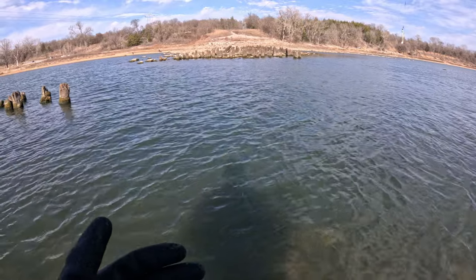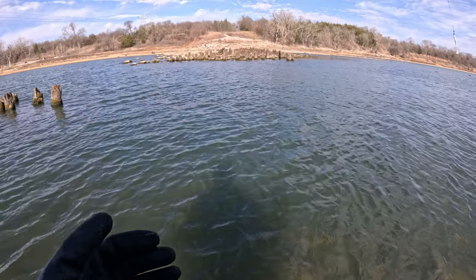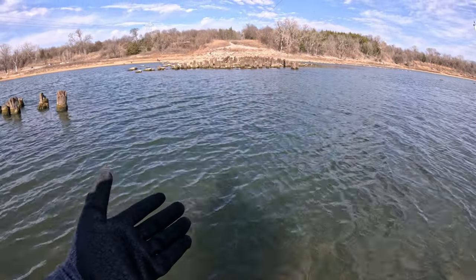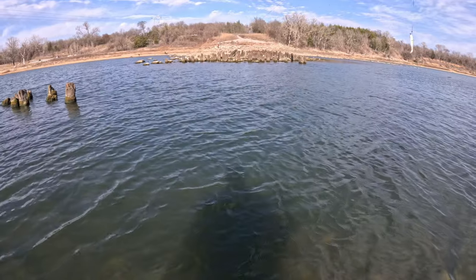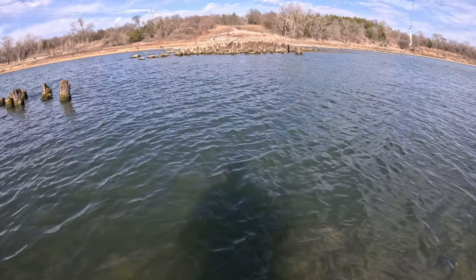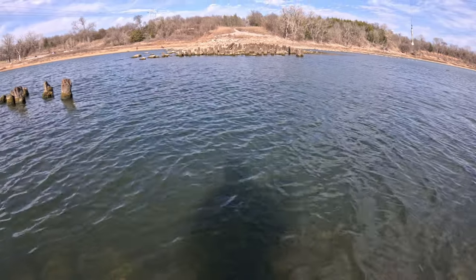On the other side, you have to be careful, because you might get your artificial lure stuck right there, and then there's no way you can walk to the other side. So be careful. We don't want to leave a lot of lines or hooks in the water, because it's not good for the underwater life.